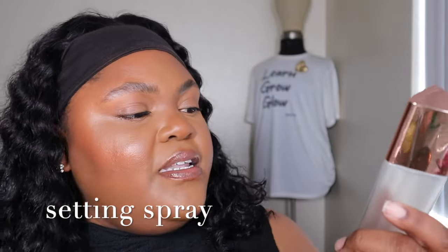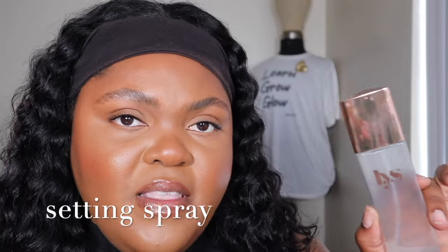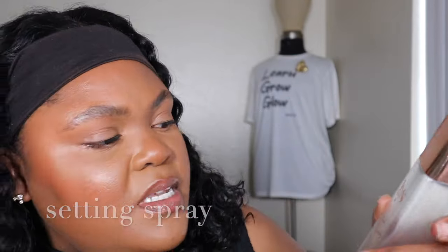Now for a dose of setting powder, this is the LYS Beauty Natural Finish Skin Loyalty Setting Powder. This is the only setting powder that I've been using since it dropped. Blurring, mattifying, setting. This came out either this year or sometime last year. Like I said, I've been using it since it dropped. And again, the compliment: your face looks so set. How long have you had your makeup on? What setting powder, setting spray are you using?